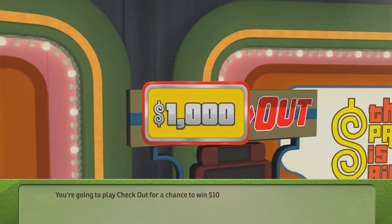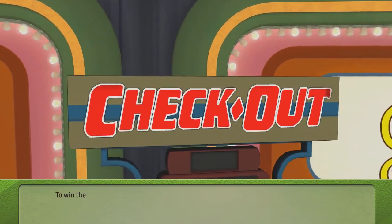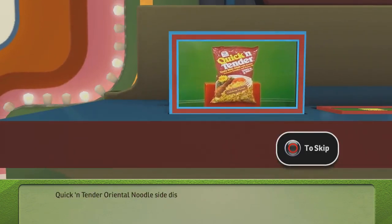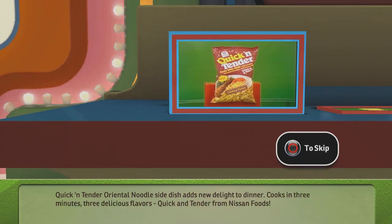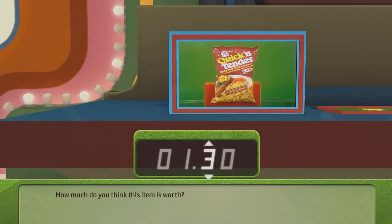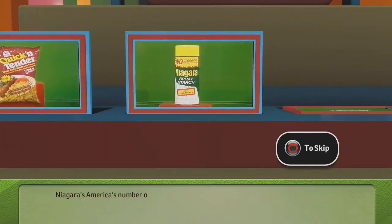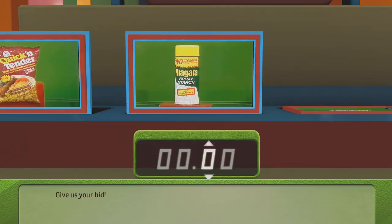Going to play Checkout for a chance to win $1,000. Quick and tender Oriental noodle side dish adds new delight to dinner. Cooks in 3 minutes, three delicious flavors. Quick and tender from Miss Ann Foods. How much do you think this item is worth? Niagara, America's number one spray starch. It helps prevent the deep penetration of soil and stain. Give us your bid.